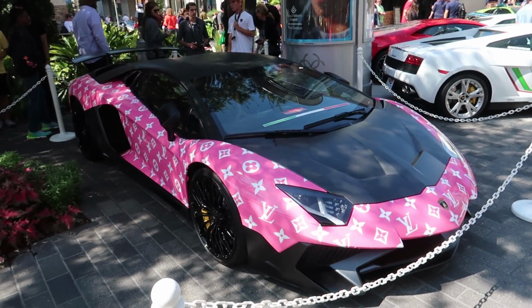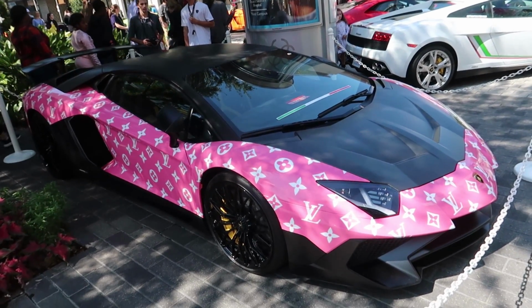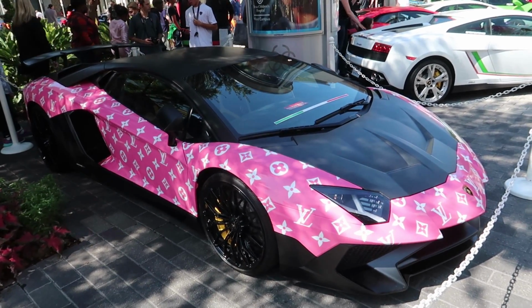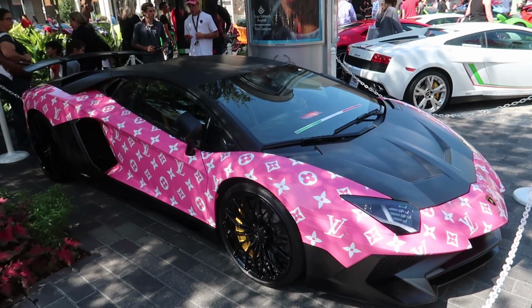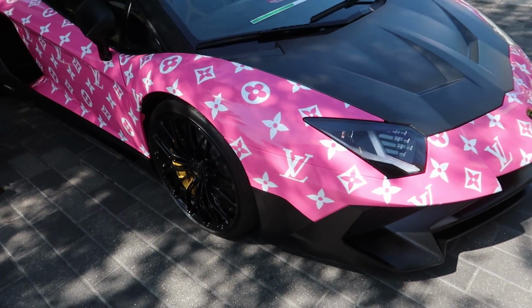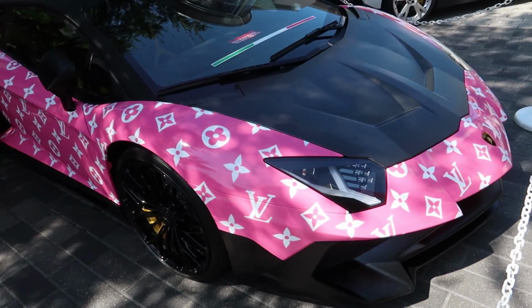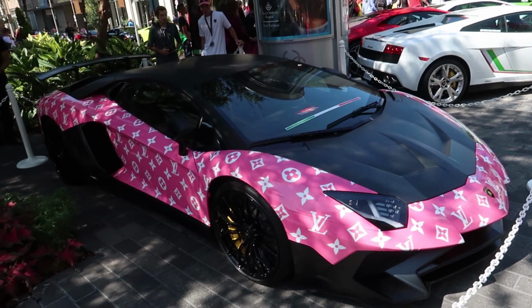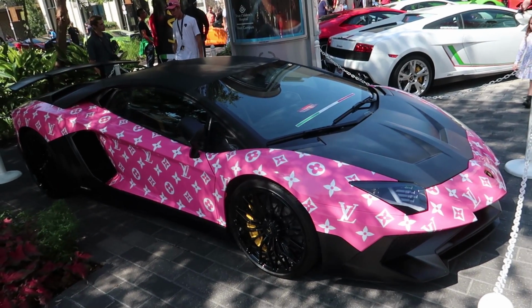So of course, we can't have a Lamborghini Festival without flexing those big fat pockets. So we have a pink Lamborghini Aventador SV with the Louis Vuitton wrap on it. Absolutely insane. I believe it's a 1016 Industries hood, but I can't believe someone actually wrapped their SV pink Louis Vuitton. We've seen this at a couple cars and coffee, but what do you guys think about that? Is it cool? Or, we get it, bro, you're rich.